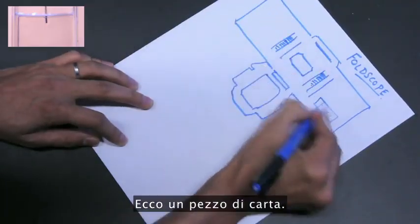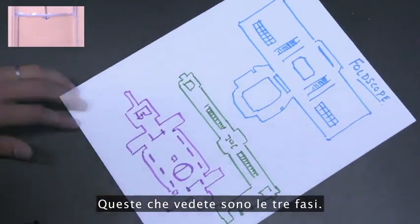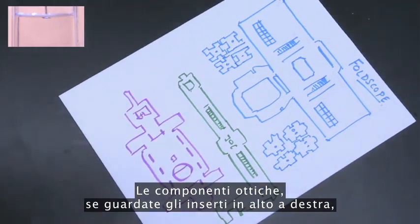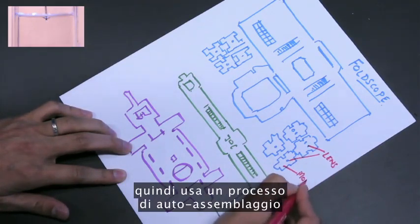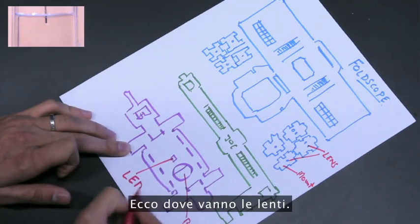Here is a sheet of paper. This is when we were thinking about the idea. This is an A4 sheet of paper. These are the 3 stages that you actually see. And the optical components, if you look at the inset up on the right, we had to figure out a way to manufacture lenses in paper itself at really high throughputs. So it uses a process of self-assembly and surface tension to build achromatic lenses in the paper itself. So that's where the lenses go.